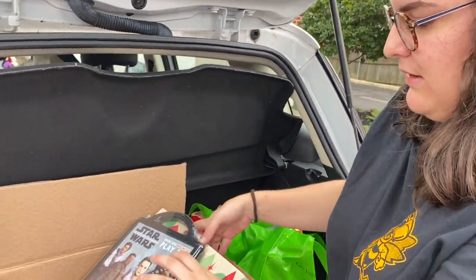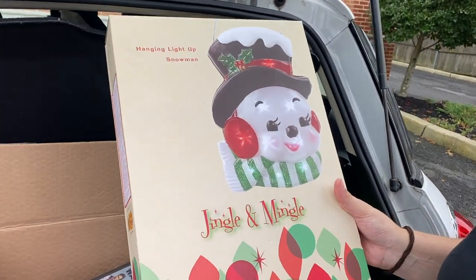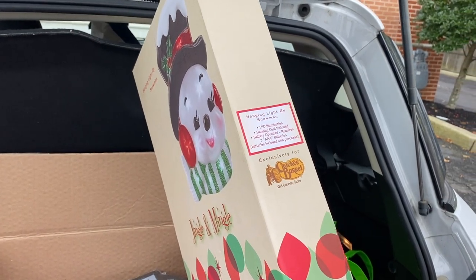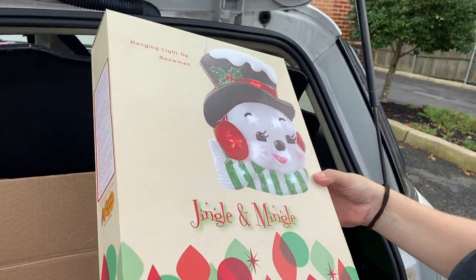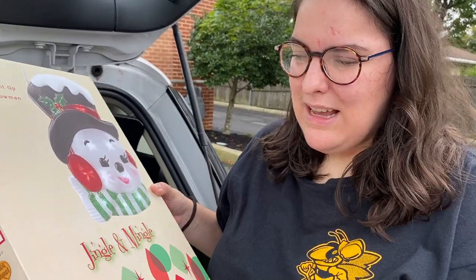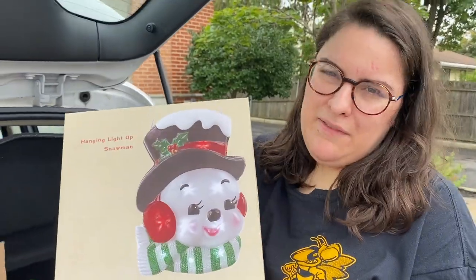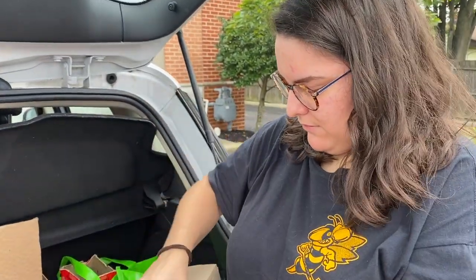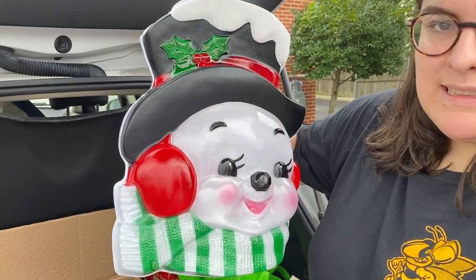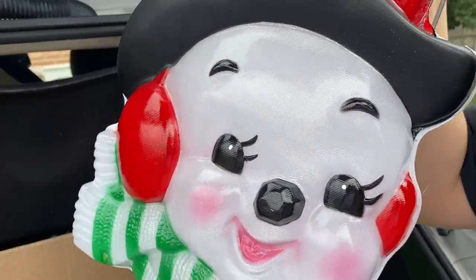I found this. This is new. This is a hanging light-up snowman. Obviously very vintage inspired, but this was released by Cracker Barrel, I think a few years ago. But it was only a dollar. Originally 15. And I think these vintage-looking things have a good resale value sometimes. So I just saw him and I couldn't pass him up. I'll definitely resell him. Can I pull him out? Cute. He's in great condition. Really cute face. On camera it looks like that's dented, but it's supposed to have that texture. A little cool nose.